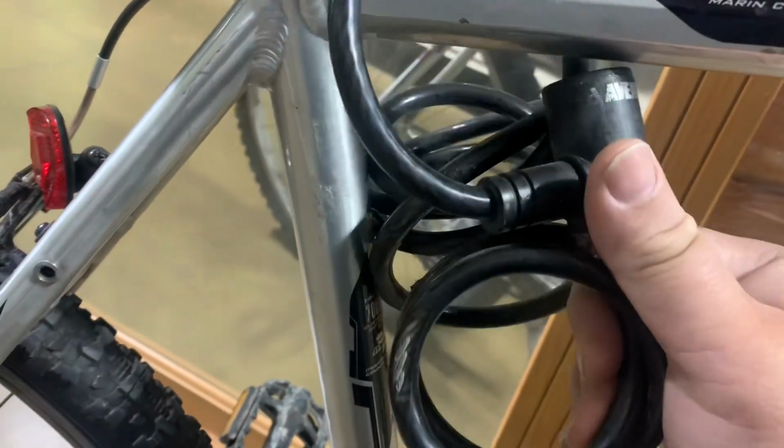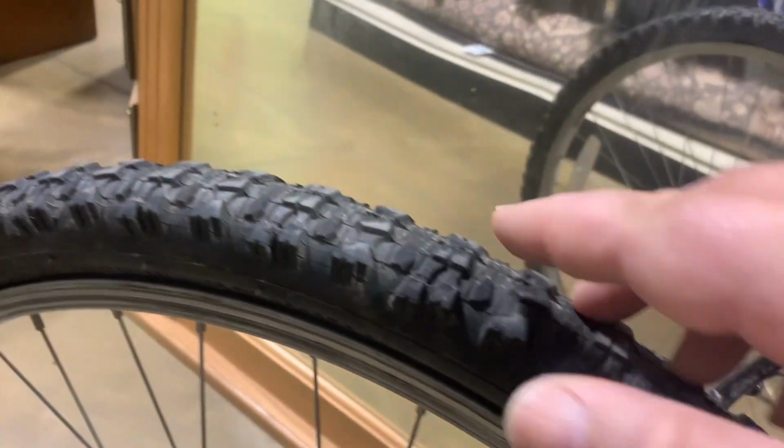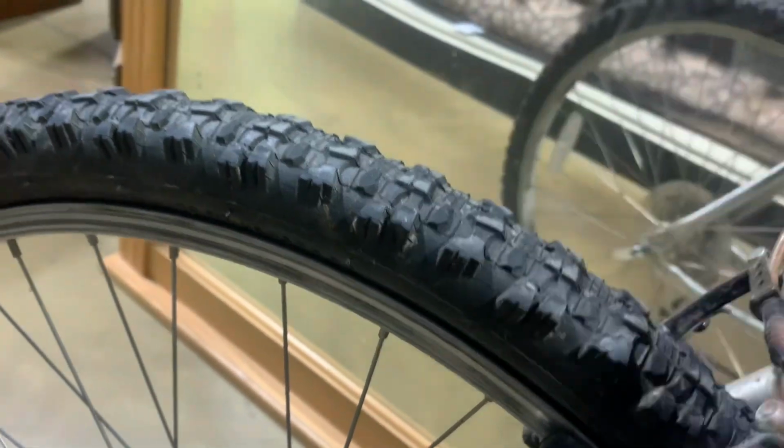This is just definitely a bike that you might want to try to get as much value out of as possible. We'll use our die grinder to just zip that off, but should clean up real nice. Love the tread thickness. Doesn't really need tires, just some air, some oil, and it should be good to go.